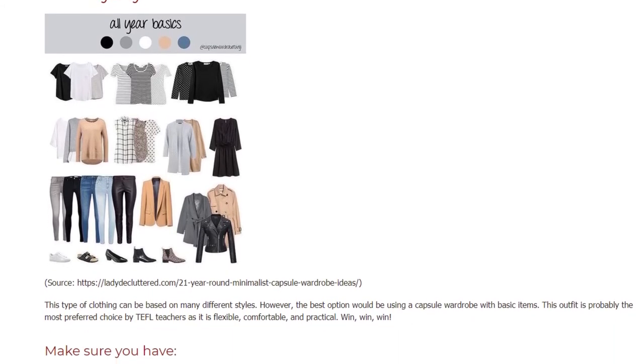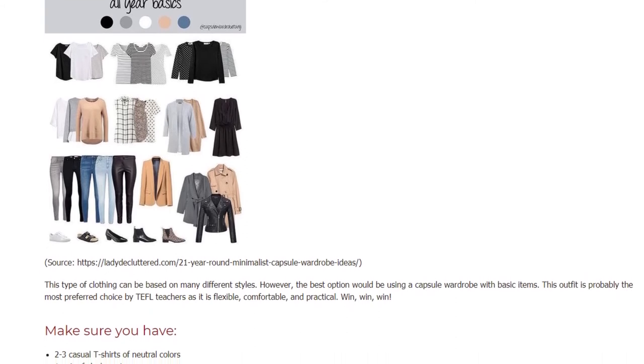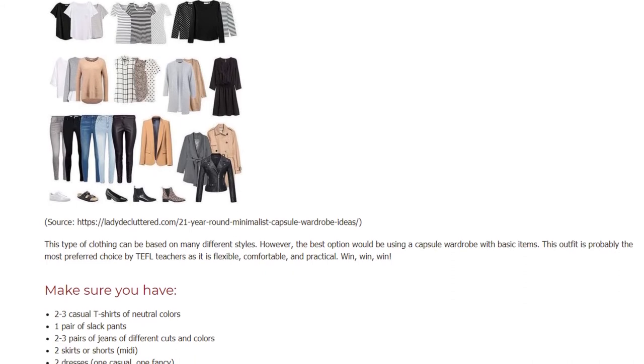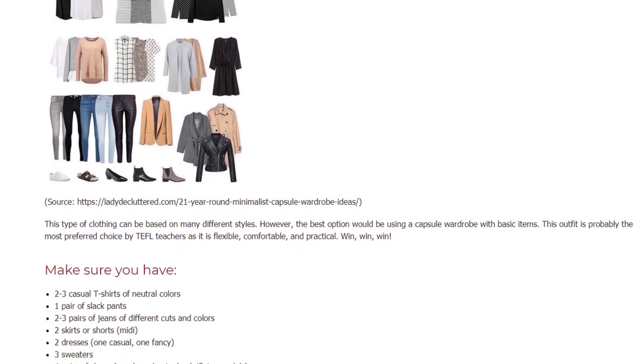5. Everyday. This type of clothing can be based on many different styles. However, the best option would be using a capsule wardrobe with basic items. This outfit is probably the most preferred choice by TEFL teachers as it is flexible, comfortable, and practical.